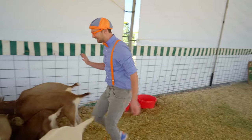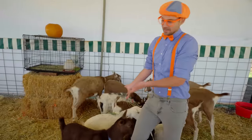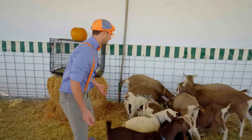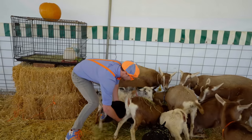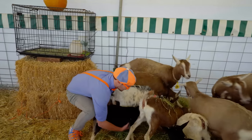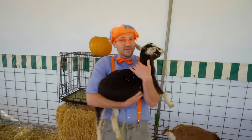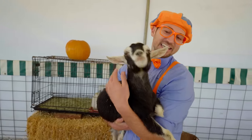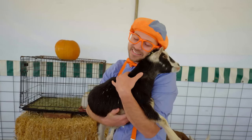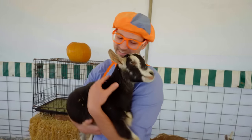Whoa, hey goats. Wow. Let me see if I can pick one up. They actually, these ones love when I pick them up. Yeah. Oh, here you go. Oh, I'll get you some more food later. Oh, yeah. Oh, here you go. Oh, look how cute it is. Yeah, and he's just eating some hay. Oh, it's so cute. Oh, goat.